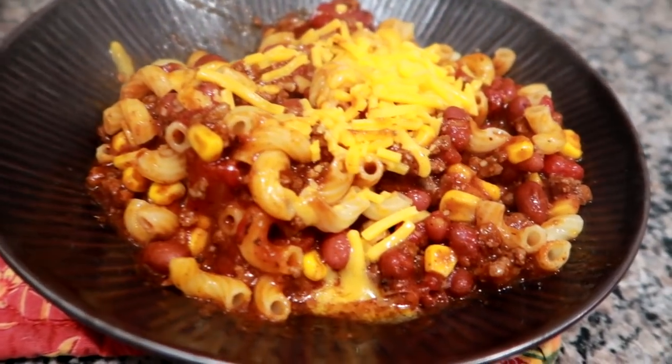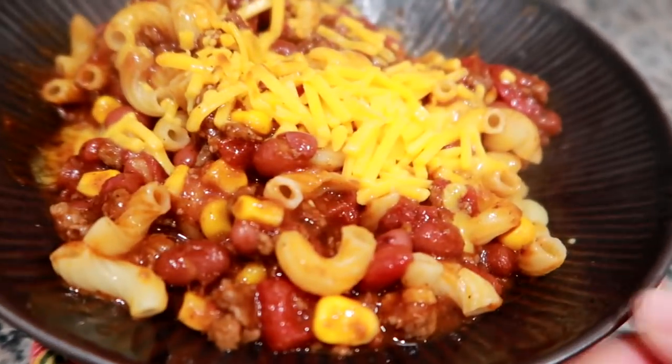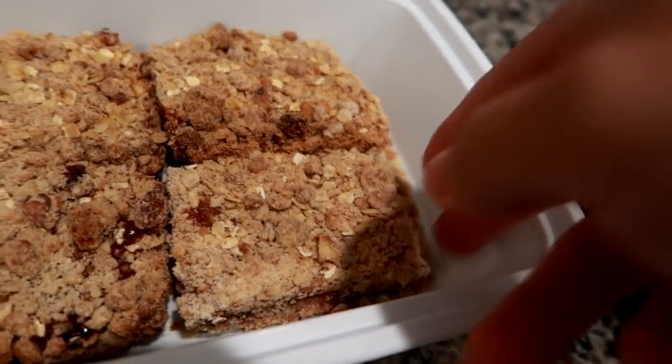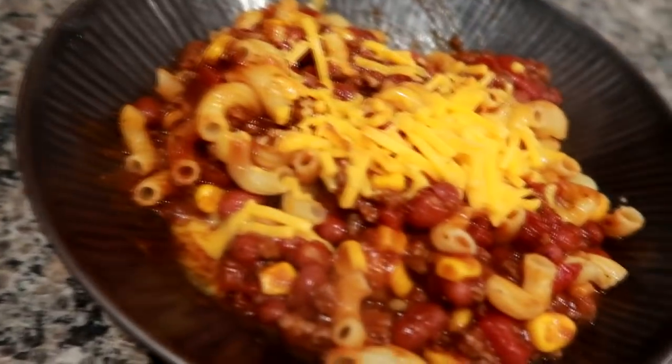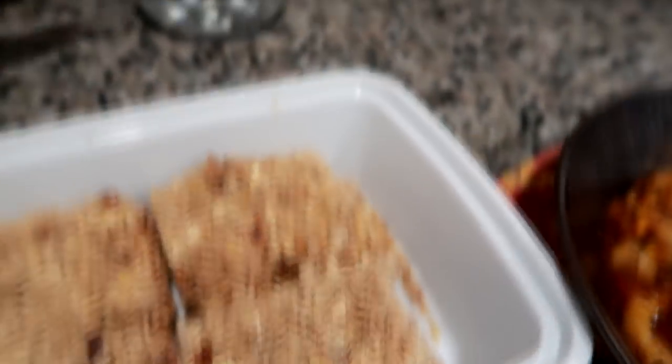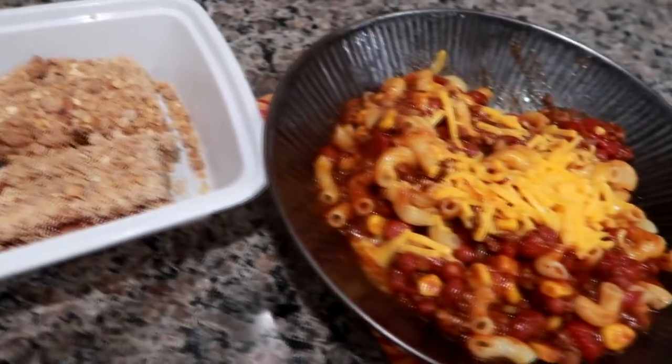Hey guys, I'm home on lunch. It's Thursday, and I'm going to scarf this leftover chili down. As you can see, I reheated it, put a little bit of shredded sharp cheddar on it, and I'm going to have one of these homemade bars my mom made. They're like an oat nut jam bar. I don't really know the name of them, but I'm going to scarf this down, and then I'm off to Grady's school Halloween party, and he is being dismissed early, and I'll see you tomorrow.